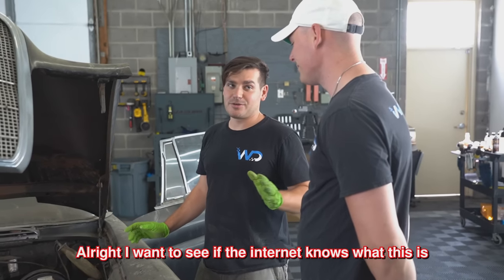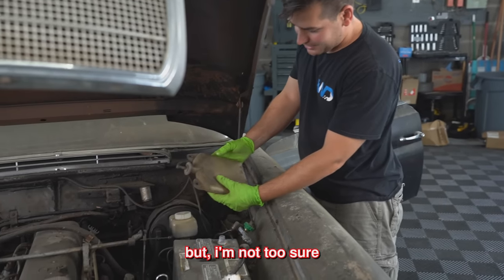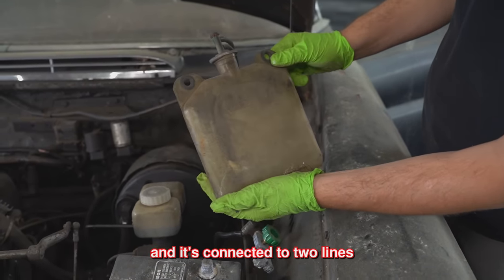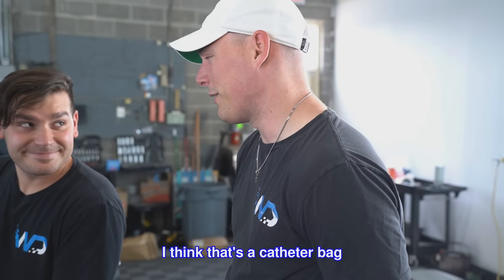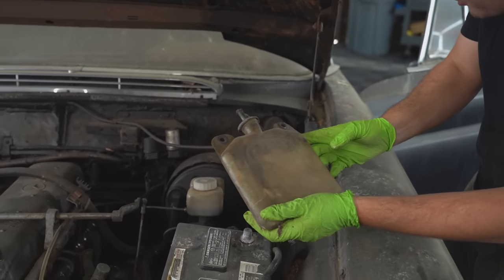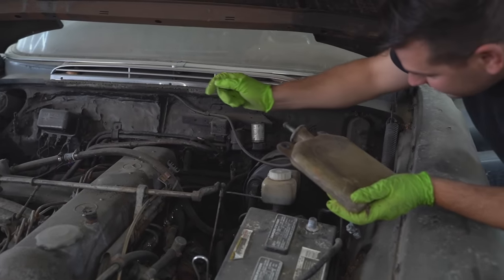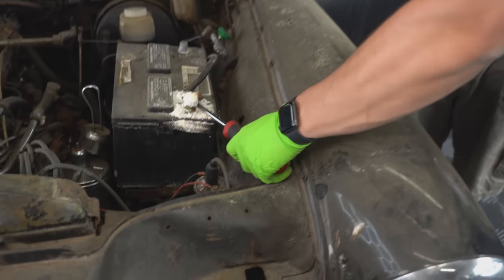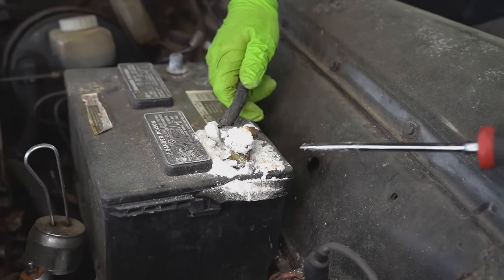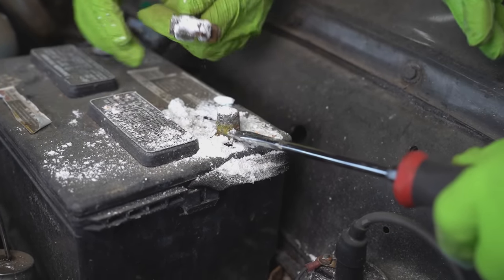All right, I want to see if the internet knows what this is, because I don't. He has an idea of what it is, but I'm not too sure. So it says VDO, and it's connected to two lines. I think that's a catheter bag that they use for the windshield wash fluid. Dude, I think you might be right, actually. You totally are right. Yeah, that is what it is. Looks like this battery's seen some better days. Yeah, this is the most corrosion I think I've ever seen on a battery. It only turns to the other, there we go. I wasn't even on it.